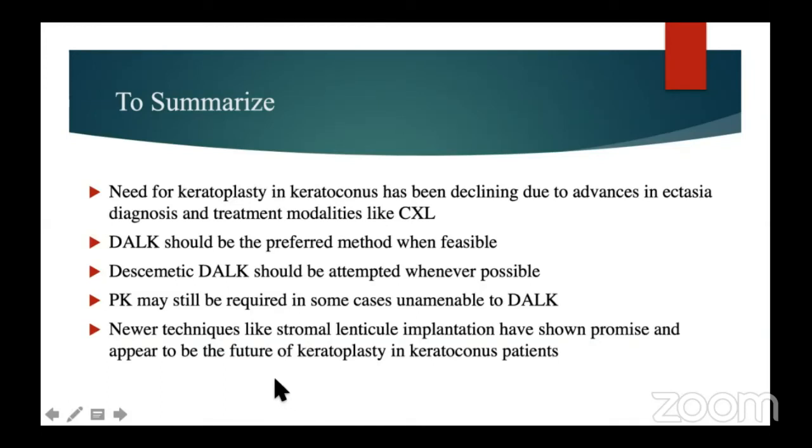And newer techniques of mucous membrane transplantation may be the future, or cross-linked tissue substitute will be the future for a mostly keratoplasty replacement in keratoconus patients.